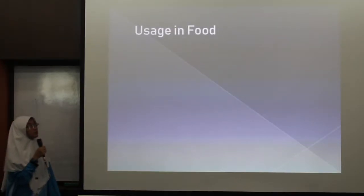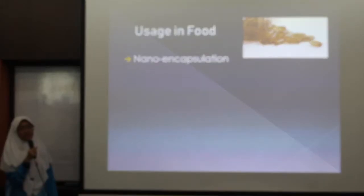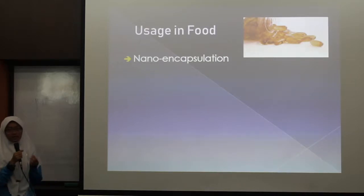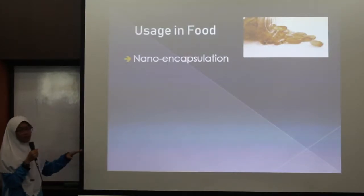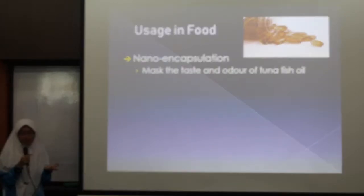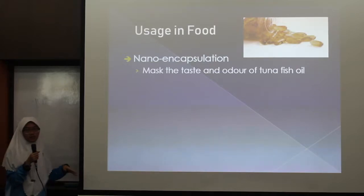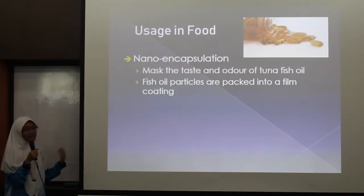The usage in food. From the picture, you know that thing is a supplement, right? That one is fish oil encapsulated in gelatin. But with nanotechnology, you can nano-encapsulate your vitamins. It helps mask the taste and odor of tuna fish oil, specifically, because it smells bad.